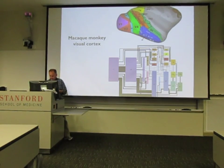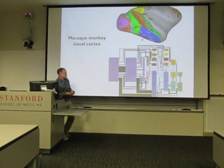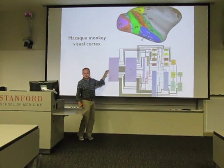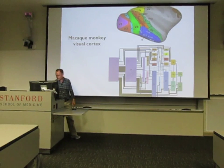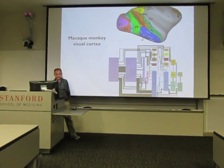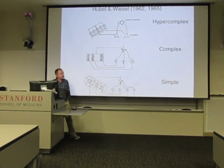Some of the early studies looked at this first visual area, V1, which gets its information from the retina through the LGN, through the thalamus. This was done in the early 1960s by Hubel and Wiesel.